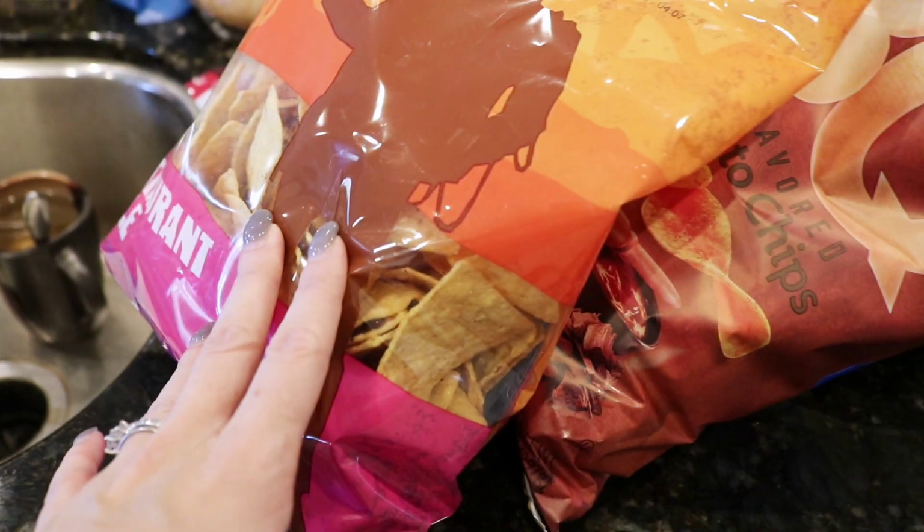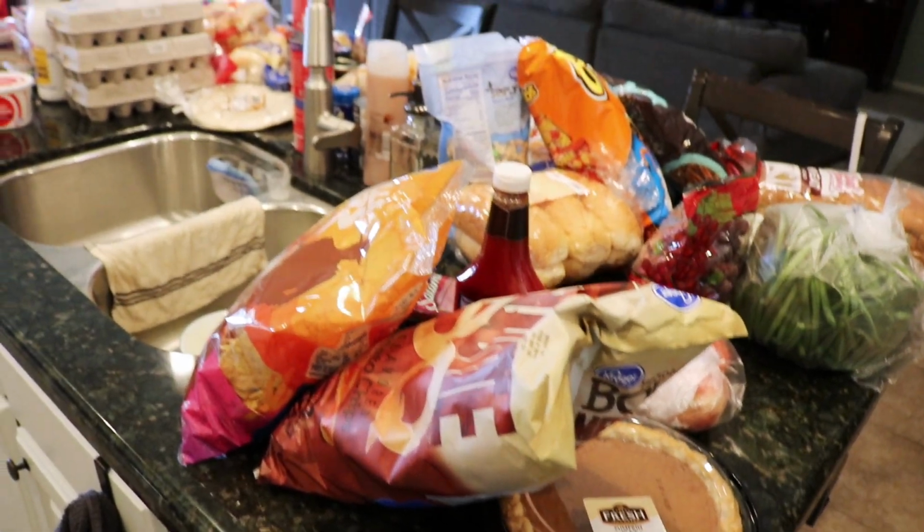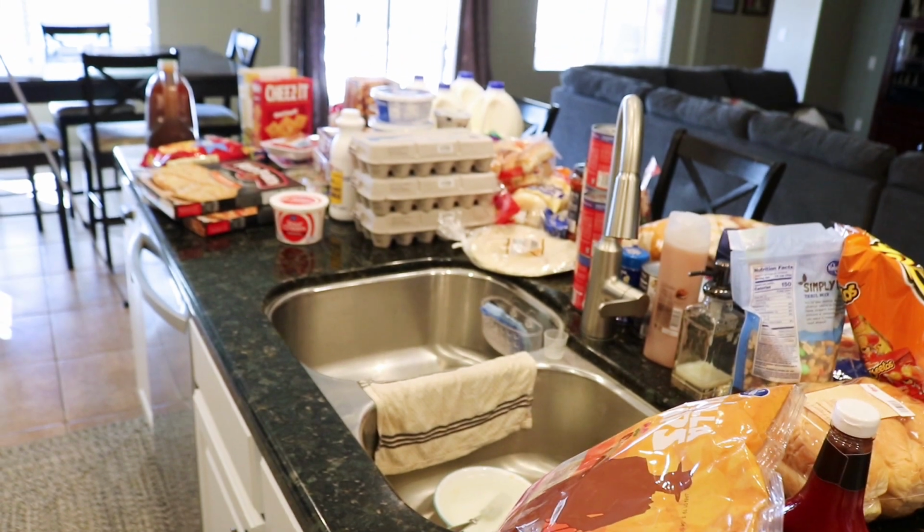We got some barbecue and tortilla. So that is everything we got. So let's put it away.